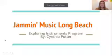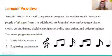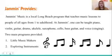All right, this is a slideshow about Jammin music. It is local in Long Beach, and Jammin provides music lessons to people of all ages, from babies to adulthood. At Jammin, one can be taught piano, violin, guitar, drums, ukulele, saxophone, cello, bass guitar, and even singing. Jammin provides two main programs that are like sessions, so they're very long.